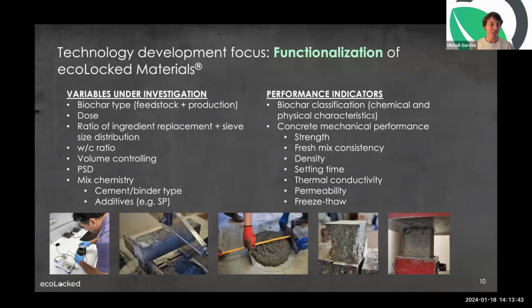Then controlling the volume. This was a topic we hadn't thought about at the beginning. But depending on the material and how it's used, we've found that integrating biochar, depending on the amount, can do nothing to the volume, so it remains the same, it can increase it, or it can reduce it. So understanding exactly what the volume is and predicting it matters, so that when we deliver recipes to our customers, they know how to produce 1 cubic meter, because that's the measure for concrete. It's a volumetric measure. And we have particle size distribution and mix chemistry, also very important.